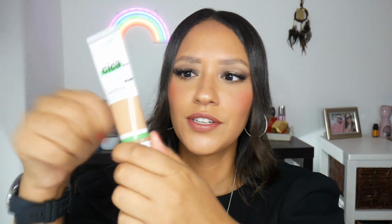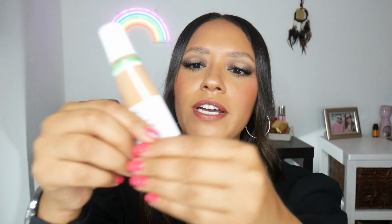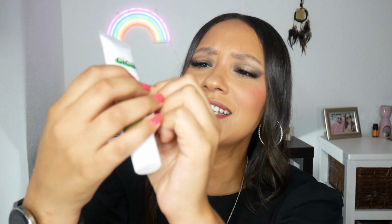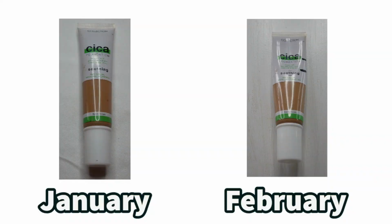Next we have the Cica Foundation by Collection, and mine is in the shade Toffee 12. This one I told you guys before that I didn't really know where I was because this is a sticker, so you can't even see any windowing or anything on here. So what I did is I tried to squeeze all the air back in the bottle and then squeeze it all forward, and I was over here before and now I'm down to here. So I think it's slightly less than that, but I'm not 100% sure. So I'm just being a little bit liberal with the amount I have used, but that's a lot.